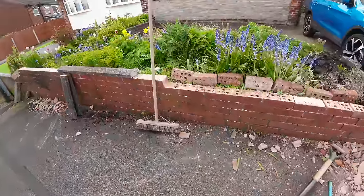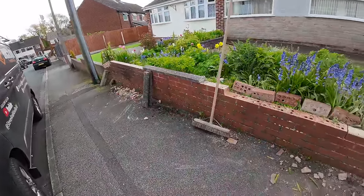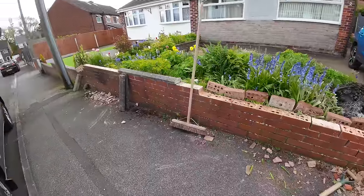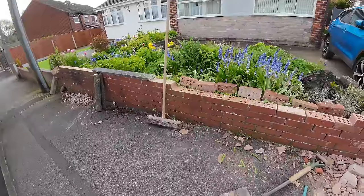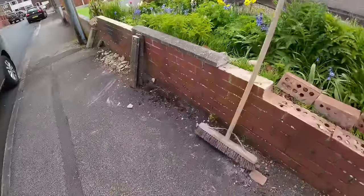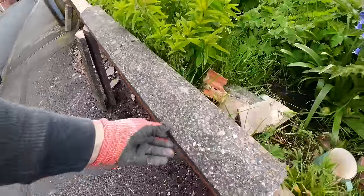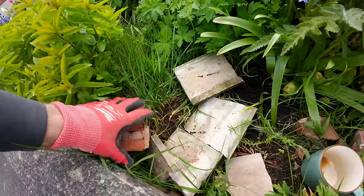Right, prep work done. Everything's cleaned. Well, it just needs a brush now. There you go. I brought some SBR to bed the copings on. I've been watching Justin Brickwright. My new copings don't quite match the old ones, but they never do. These are the old fat ones. But we can't really put those back on. We could, but it'd look a bit rubbish.